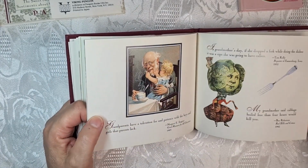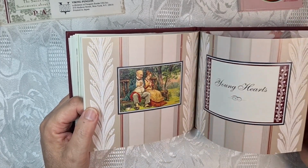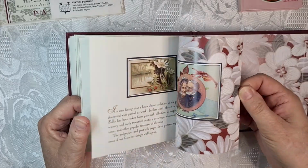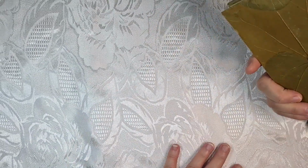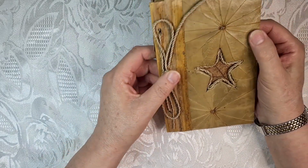So yeah, a little bit different to the norm. Not got one like this. Really nice. I love it. It's a lovely book. And the last book was just this little one. It came in a plastic packet. It looks handmade, but it's actually shop made. It came sealed. Had to cut it out of its plastic.